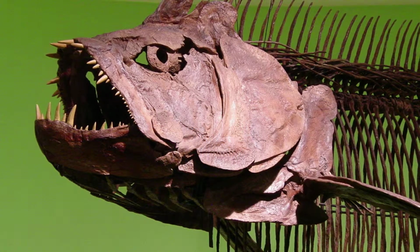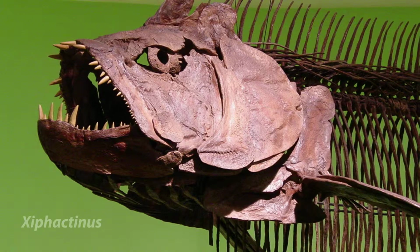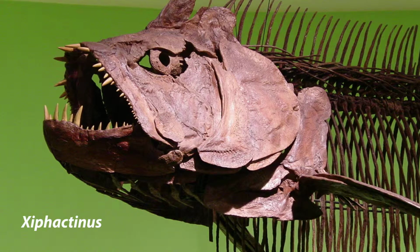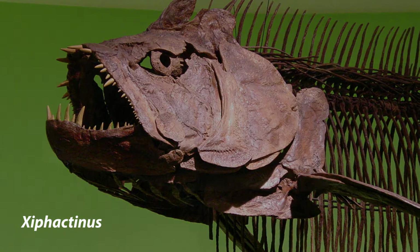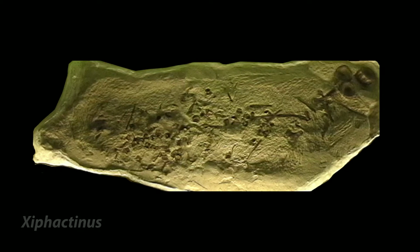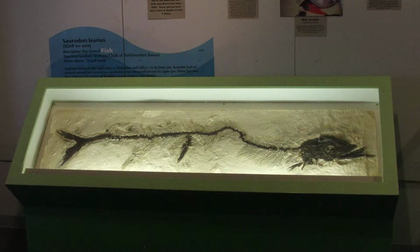Zophactinus audax. Zophactinus is the largest known bony fish and was a voracious predator of the Western Interior Seaway. A number of specimens have been recovered with the intact remains of smaller fish preserved as stomach contents.